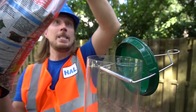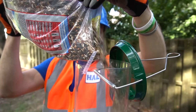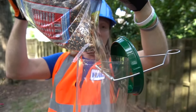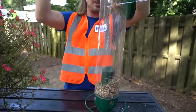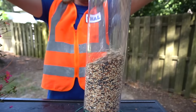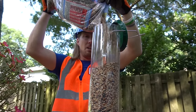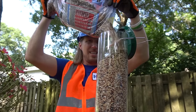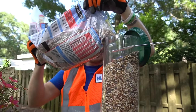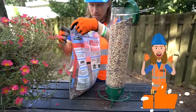In they go. This is gonna be a lot of bird seed. We're gonna see a lot of birds too. Oh, this is really cool. Look at how it's filling the cylinder up. I wonder how many seeds are in there. All right, there we go. I think that's enough. We can save these seeds for later, right?